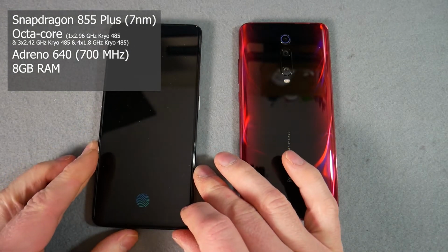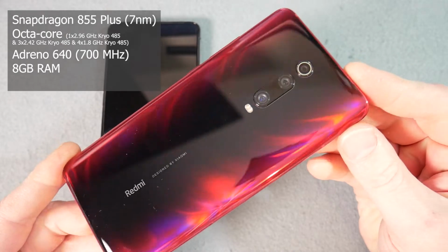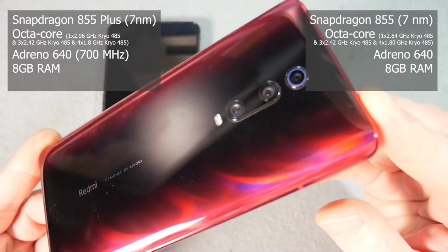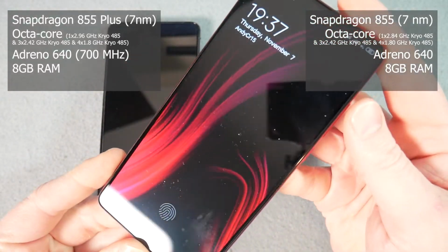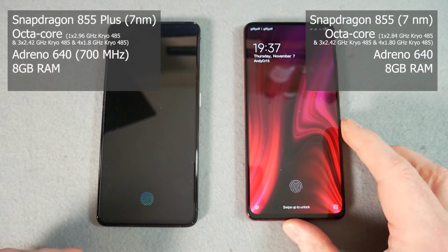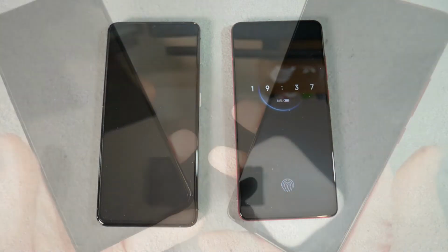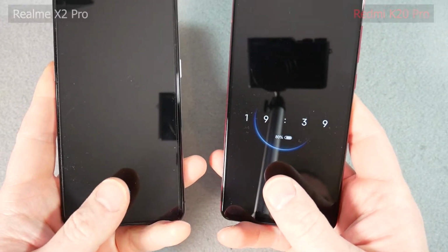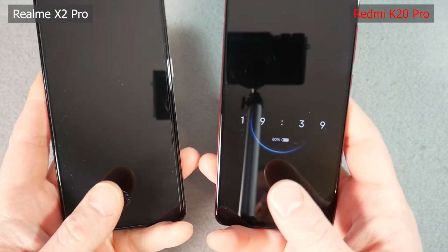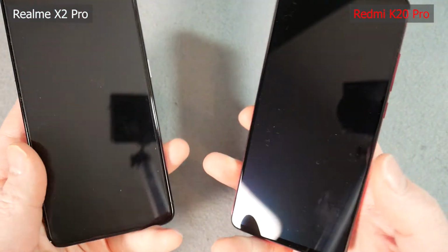And it's going up against, on the right-hand side, what I would say is the crowned prince of the mid-range at the moment, the Redmi K20 Pro, with its Snapdragon 855 chipset. It's got an octa-core processor, Adreno 640, and also 8GB of RAM. So they're very similar, the Realme having the Plus chipset, and on paper it has slightly faster cores, which I think is due to the Plus, but we might see shortly that actually they look to be running the same speed. But anyway, let's crack on with the fingerprint sensor test.